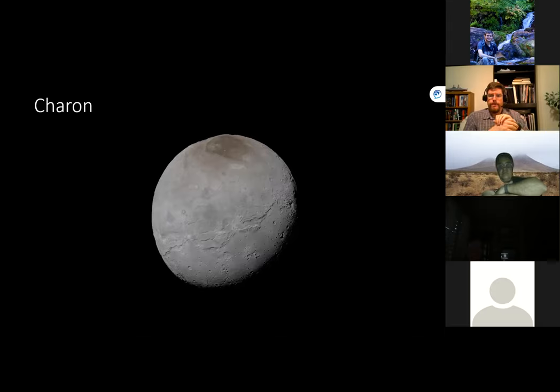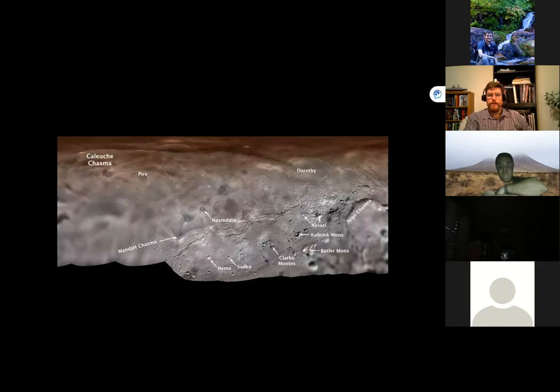This is what they came up with on this. As you can see, it has quite a lot of topography on it. There's ridges, there's canyons, there's rills, and there's also this big red thing up at the top at the northern pole, which we'll talk about in just a second because I have a better picture of that.